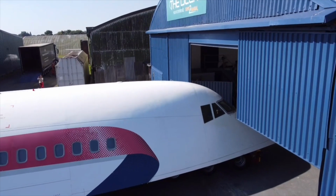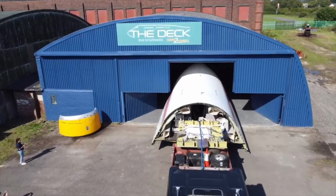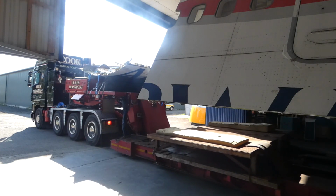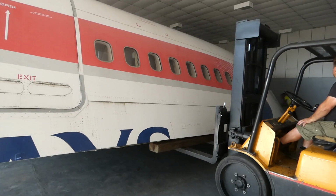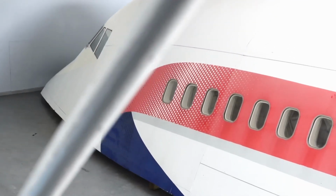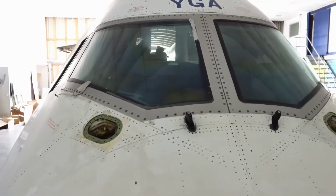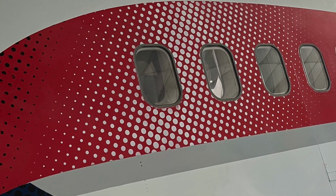The 747 had made it to her new home. With a bit of help from some forklifts, she settled into her new hangar, where even in retirement she'll continue to serve the community. Now called The Deck, she'll be the UK's first publicly accessible 747 simulator, as well as being open to the public for events. This 747 is living proof that even in retirement, a 747's work is never truly done.